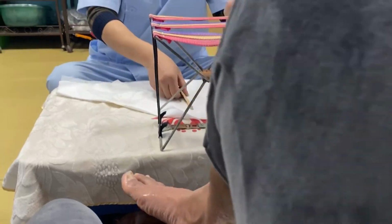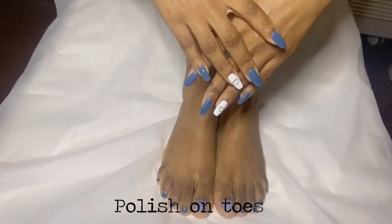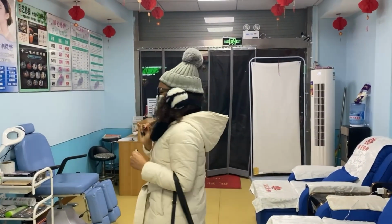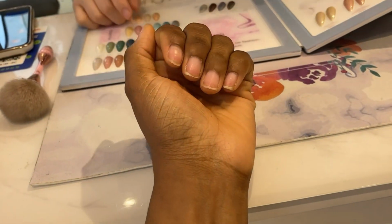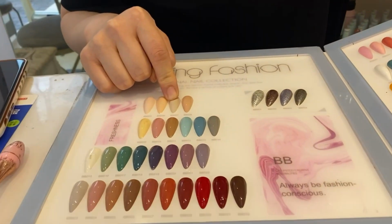Now, if you want your toes to be polished after your pedicure, that's an extra 60 yuan. So that's about 7 or 8 US dollars, depending on the conversion. For manicure, it's roughly the same price without the extensions, just your natural nails. It's the same 40 yuan, or it could be free, depending on the manicurist. If you want extensions plus polish on your nails, it starts from 128 yuan. That's roughly 19 US dollars. I think that's very cheap. Very, very cheap. Compared to back home.